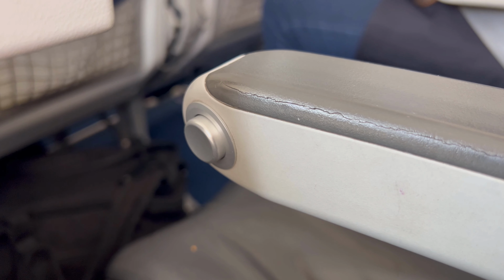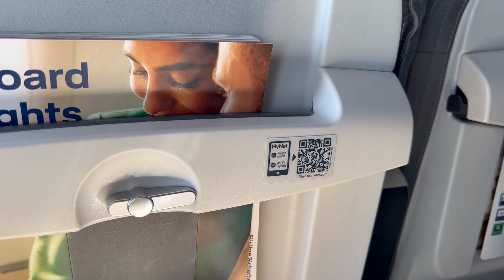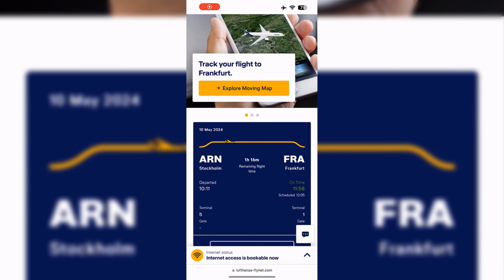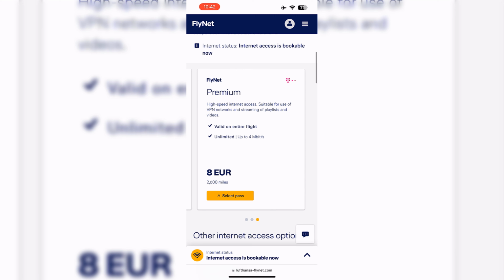These seats do indeed recline though, but the recline is minimal to say the least. Lufthansa offers onboard Wi-Fi for its passengers. You can either scan the QR code on the seat back or simply connect through your device, though you have to pay if you want to access other services than messaging, but the pricing's not that bad.